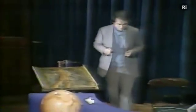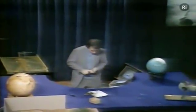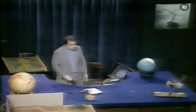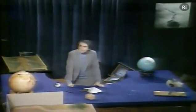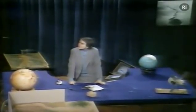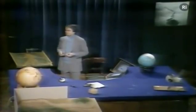Well, we now must come to the question of how do you make rivers on Mars? Because there is an aspect of the Martian environment which doesn't permit rivers to be formed, and that is that it is extremely difficult to have liquid water on Mars today.